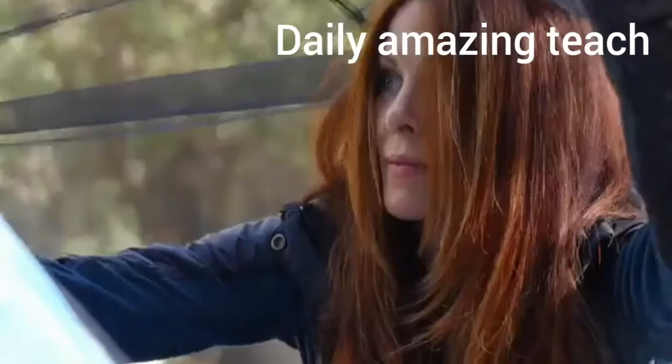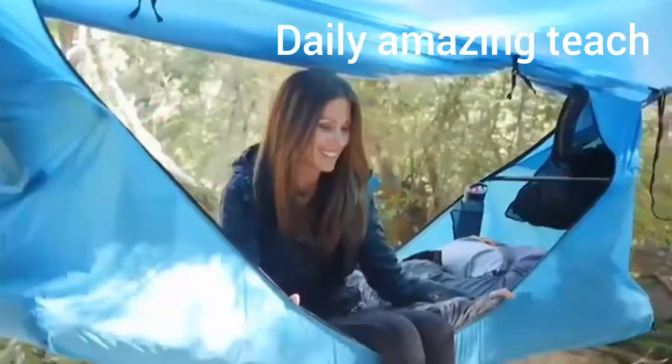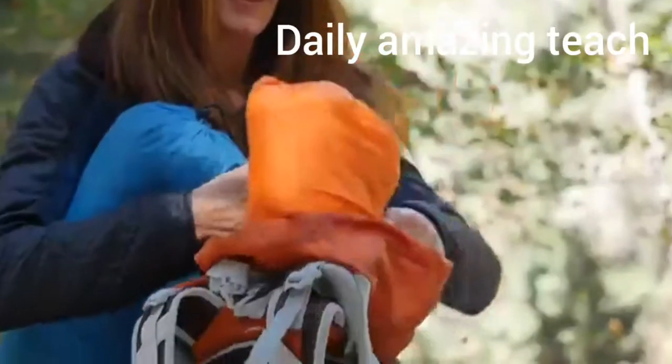Unroll and clip for privacy and protection from the elements. The rainfly and mosquito netting are both detachable and can easily be adjusted without leaving your sleeping bag. After a wet night, simply shake and stuff. It packs down small and weighs less than most single-person tents and hammock camps.